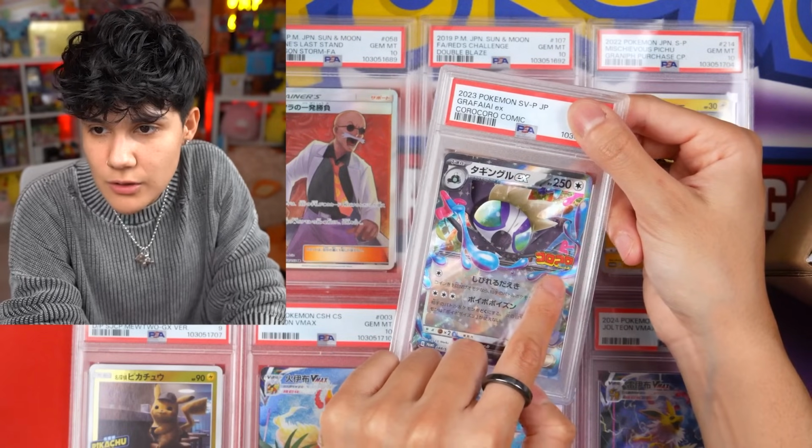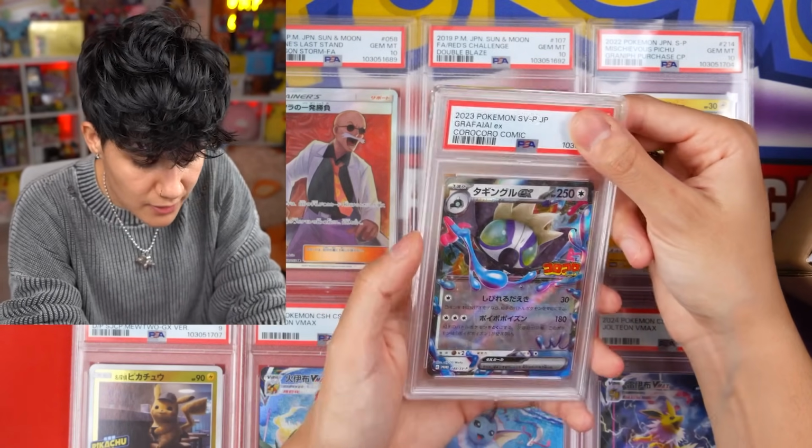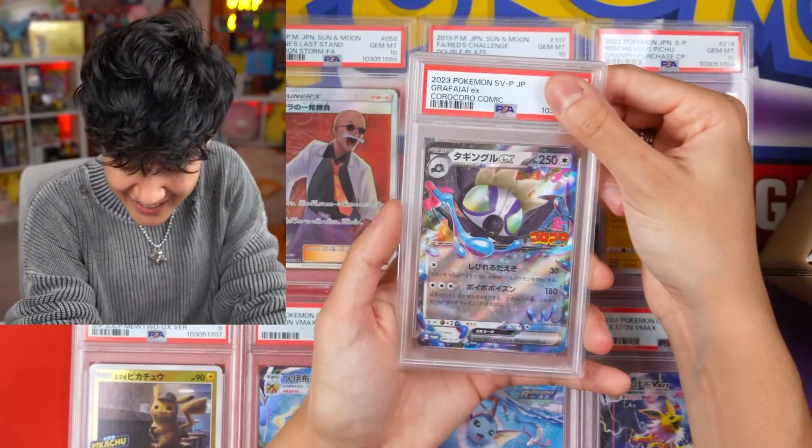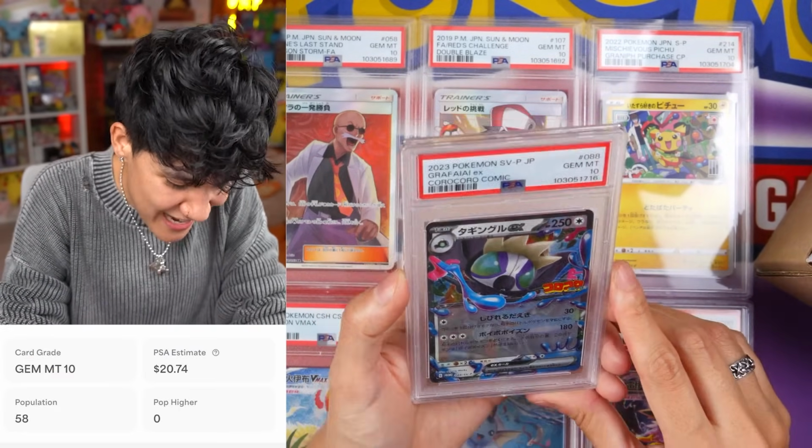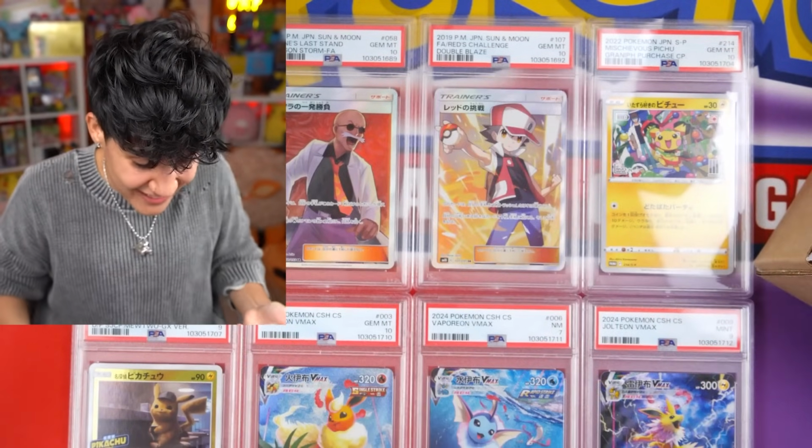I absolutely love this little logo here. That Korokoro Comics logo. That looks clean. So the Grafaiai, Gem Mint 10. All right, we're so back. We're so back. Dude, I love that. This has been a really good return.